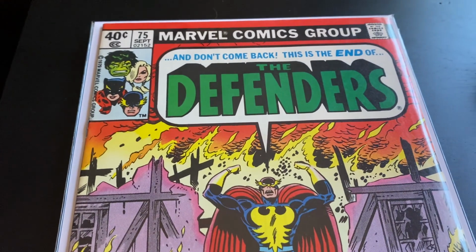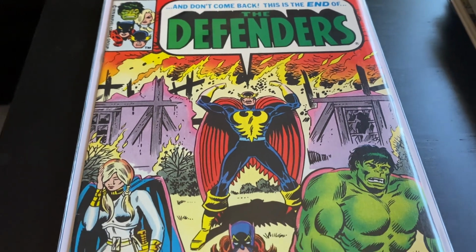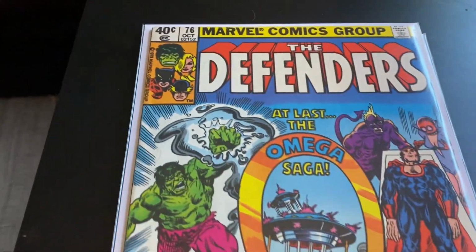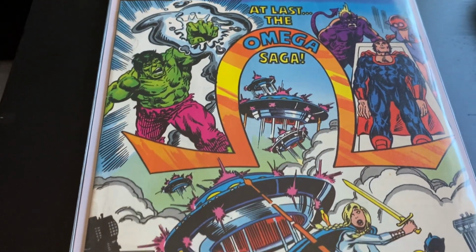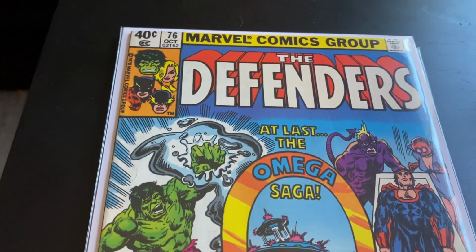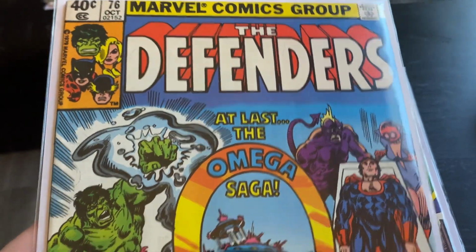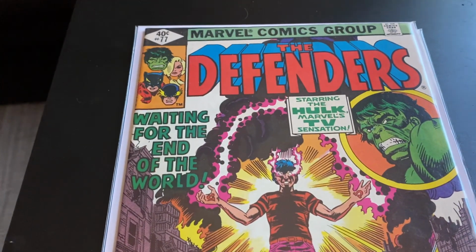Here's issue 75. This is where Nighthawk apparently quits the team, declaring that this is the end of the Defenders. Number 76, the beginning of the Omega Saga. So yeah, I'm looking forward to reading these. All of these were in really good shape, and some of these weren't even bagged and boarded. So I got some of these for $2 a piece. They were just sitting there, not bagged and boarded, and so I needed to put them in their protective bags and boards. And that's what I did when I got home.